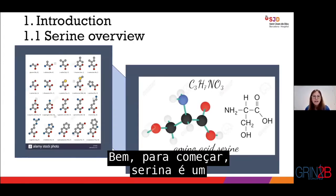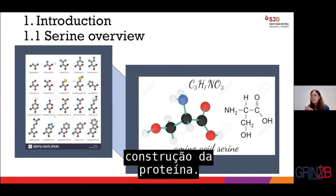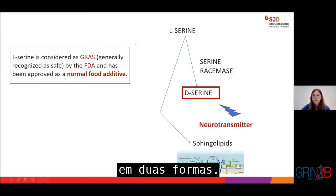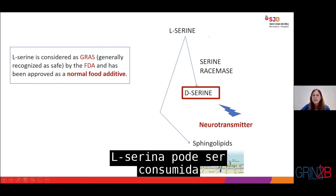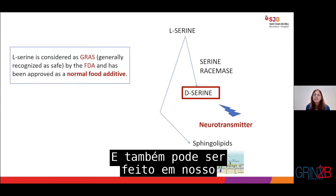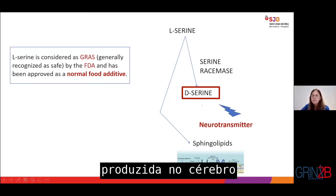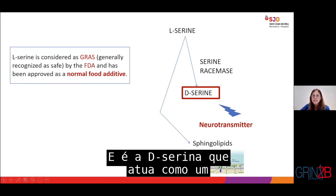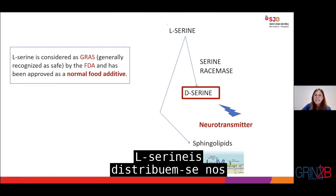Well, to start, serine is an amino acid. An amino acid is a building block for protein. And serine comes in two forms. The first one is L-serine, and the second one is D-serine. L-serine can be consumed in the diet, and also it can be made in our body, while D-serine can only be made in the brain by serine racemase from L-serine, and it is D-serine that acts as an agonist at the NMDA receptors.